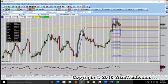If we break through this 68.7 or 68.80 level, then you have a double top in place. Then you have a double top extension that takes you down to 68 cents. I am a seller below there, just so you all know. I don't know if we're going to get down there today, but I am a seller if we break through that.